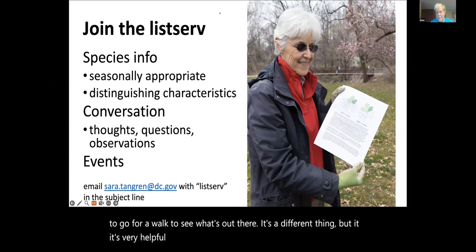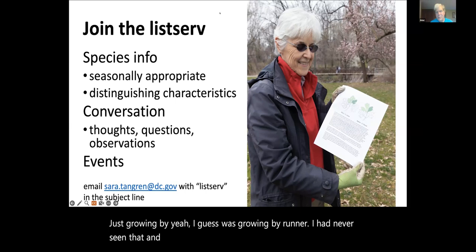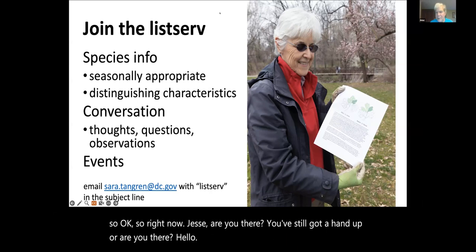And in fact, we came across a viburnum that was growing by runner. I had never seen that. And that was near Wayne Avenue. And I was like, wow. Okay, so Ross, you're back.